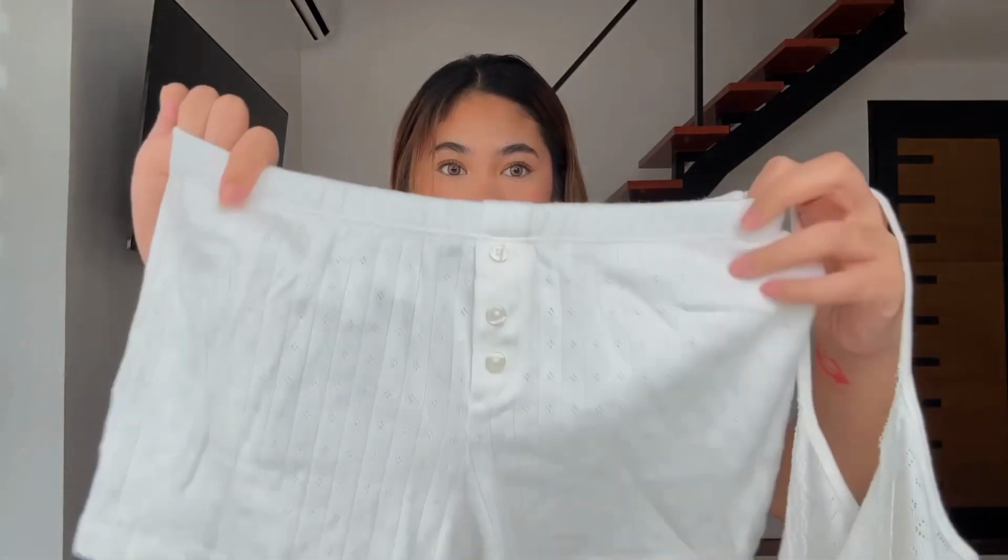If you want to see how these pieces fit, in my last Sydney vlog, there were try on clips. This set that I've been wanting, white lace tank top. And then I also got the white lace little boxer shorts, so cute.